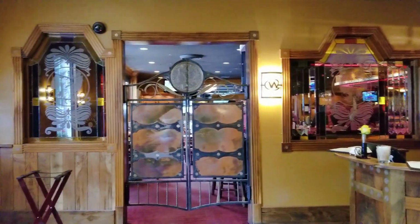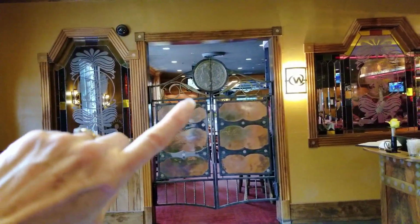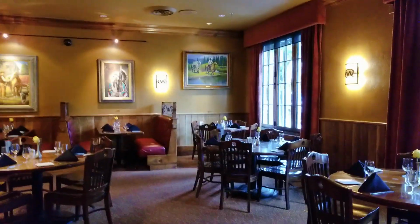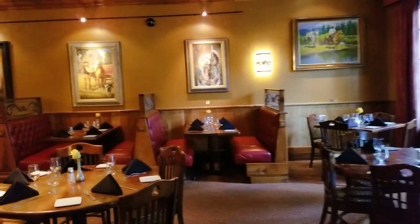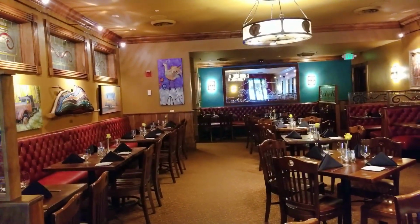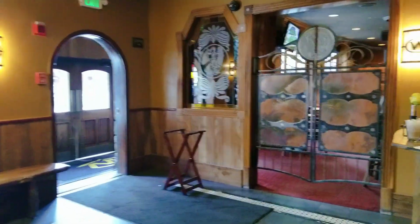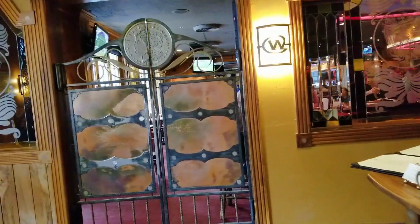This is a very awesome place. That takes us into the Silver Dollar Bar. It's got an old replica Morgan dollar on the top. It's a really nice dining room. I'm sure they have some really good steak in here. I love this hotel. But unfortunately, I did not know about it until 2 days ago.